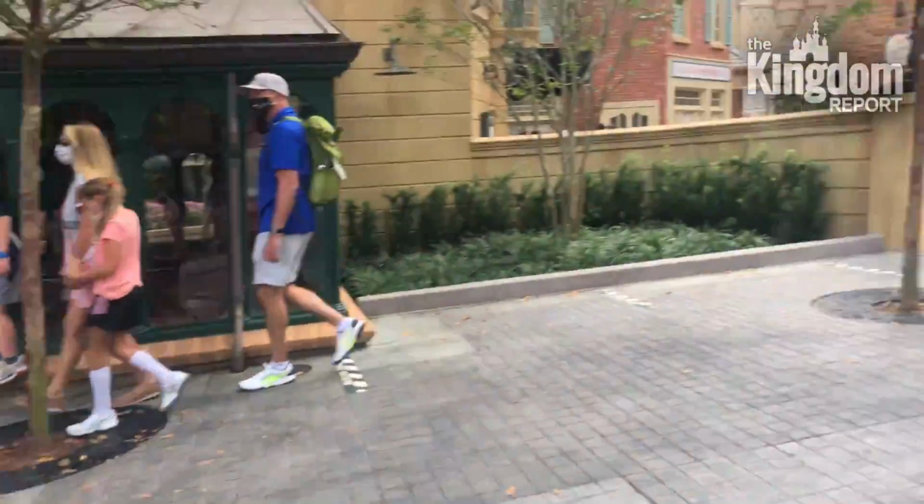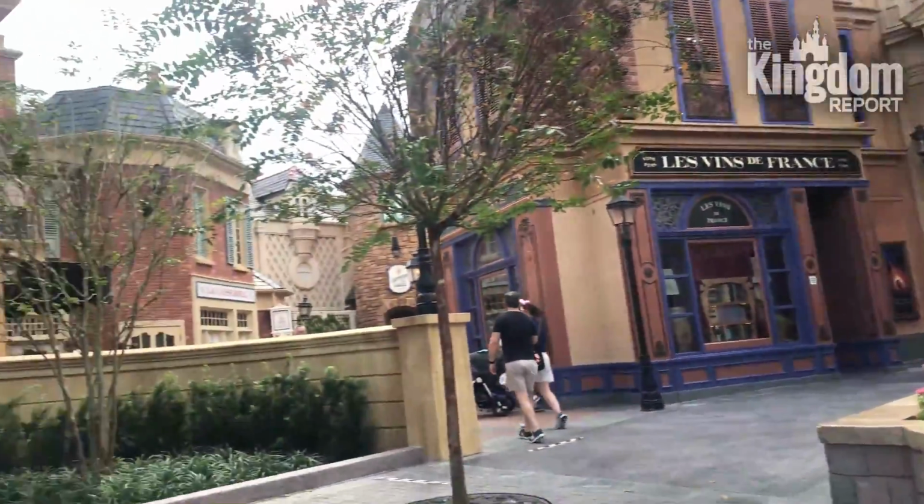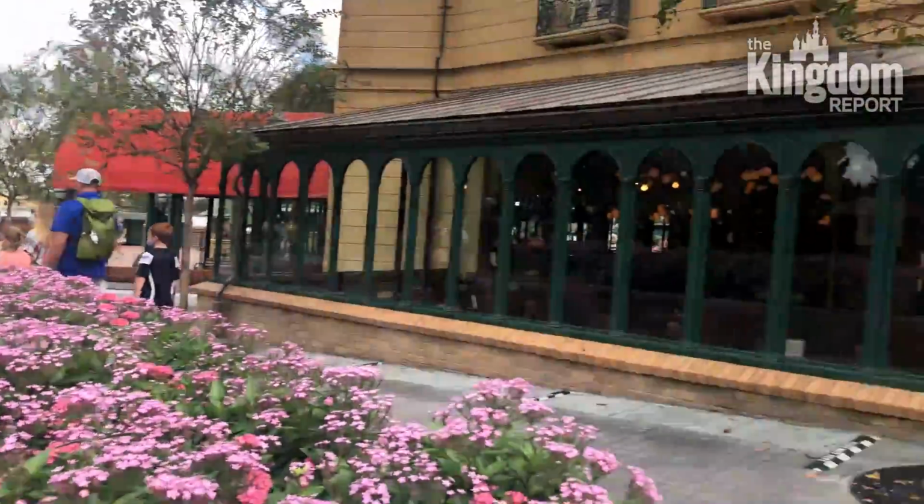Now, in front of me is the Palais de Cinema, as you can see, which is the theater here in the French Pavilion, and it is right down the main avenue of the French Pavilion. And inside there, they're currently showing two shows. They are showing the Beauty and the Beast sing-along, where it's the Beauty and the Beast tale. However, there's a twist involving LeFou.